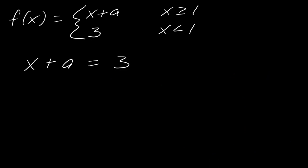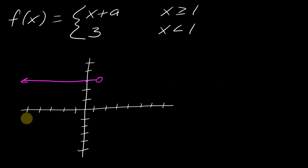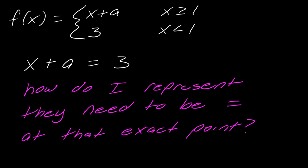Now, this isn't enough, right? This is just saying a general function x plus a equals 3. This does not represent the part where we have the overlap. So the question is, how do I represent that they need to be equal at that exact point? Remember, we were talking about this point right here. How do I ensure that they are going to be equal? Well, that's where you're going to take this into account.